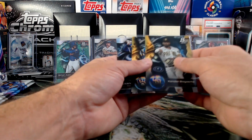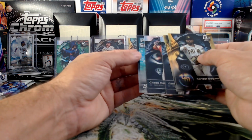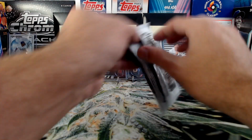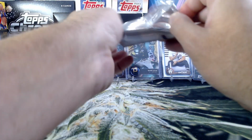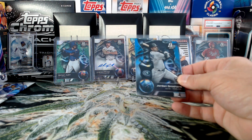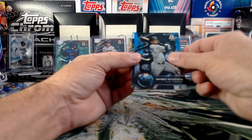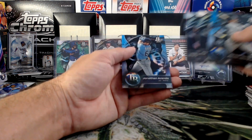We got Xander Bogaerts, Christian Yelich, Lisandro Rodriguez, Chase Medroth, Precious Elements, Drew Gilbert. Adley Rutschman rookie, Jordan Groshans, Andrew Pintar, Lazaro Montez, and Jonathan Aranda.